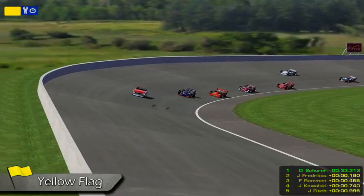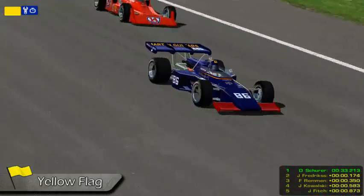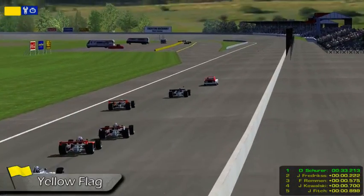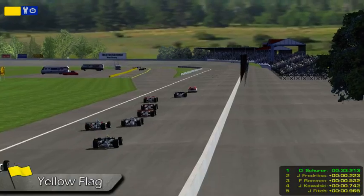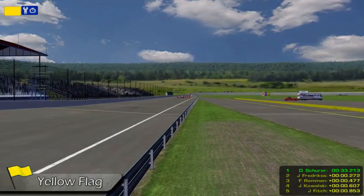Especially for Jukka, who had a very good first race with a top 10 finish, I believe. Pascal, while he didn't have that good of a first race, he certainly was in with a shot in this race.